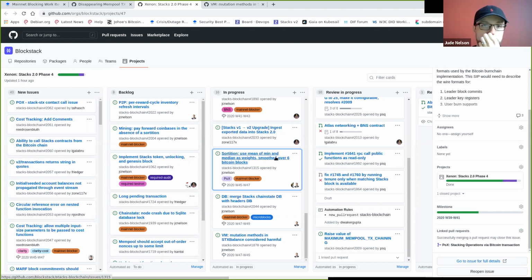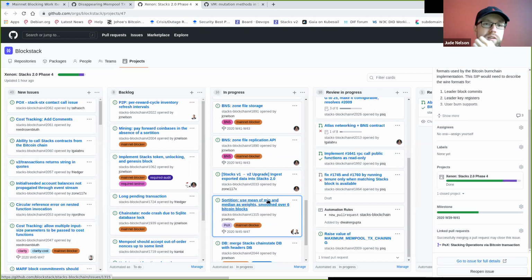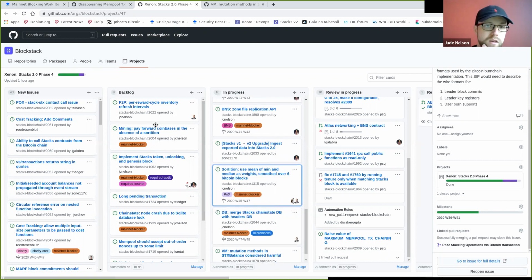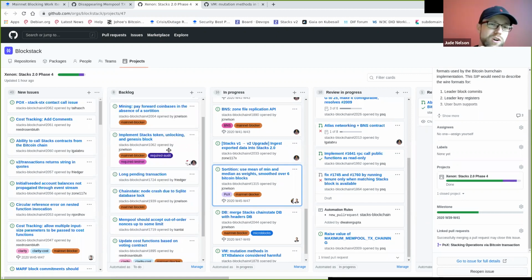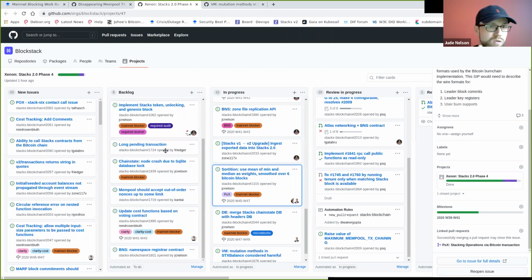All right. I moved a couple of things over into in progress that we already discussed. I know this is a breaking change here. The pay forward Coinbase is the absence of a sortition. Is that something we're going to start this week, or is that still going to be not started by the end of this week? What do y'all think? And we have quite a few things in the in progress column and in review. Alrighty, so I'm going to guess no to all of this then. These are all going to remain backlogged.